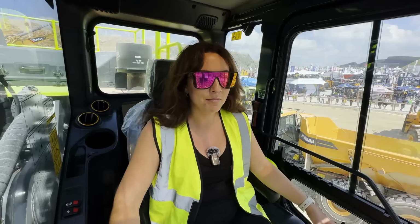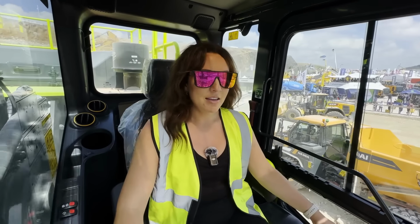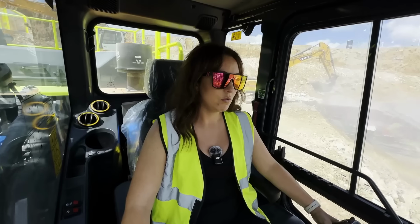Okay, the aircon's on. Well, that's fine, I'll keep the aircon on because it's bloody roasting in there. But yeah, you can hardly hear the engine noise, the engine starting. The cab is so quiet. I need this aircon put up a little bit more. Bloody roasting in here.